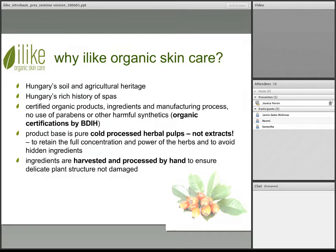The ingredients are harvested and processed by hand to ensure that the delicate plant structure is not damaged. So they're literally during harvesting time where the crops are grown, and by the way, it's locally grown in Hungary, in Budapest. The manufacturer owns the farm, so everything is local. And another reason is because we have total control over those ingredients. But they are literally going out in the fields on foot and with gloved hands, harvesting by hand and picking by hand.